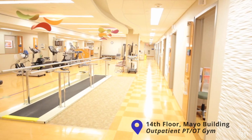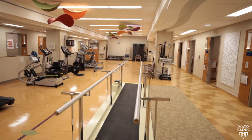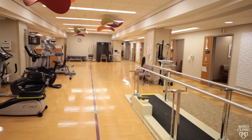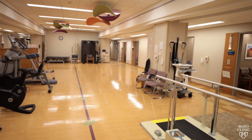We feel very lucky that this gym is just around the corner from our resident workroom. We also are just down the hall from the physical and occupational therapy workrooms. This makes it really easy for us to ask our therapy colleagues questions and also come see our patients while they're participating in their therapies in the outpatient gym.